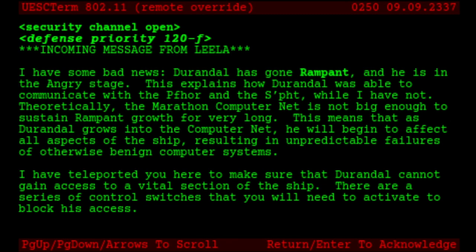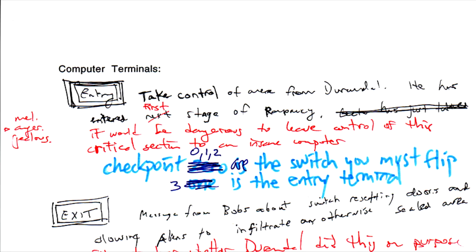Leela tells us that there will be some unpredictable failures because of him. We will see what is likely his intervention on this very mission. Our mission on this level is to hit some switches that will somehow block Durandal's access to some of the Marathon's computer systems. The design notes say we need to take control of the area from Durandal, and that it would be dangerous to leave Durandal in control of this critical section of the ship. What is the critical section of the ship that we are currently in anyways? Perhaps this being a critical section of the ship is why Leela had to go through security in order to get this message to us.